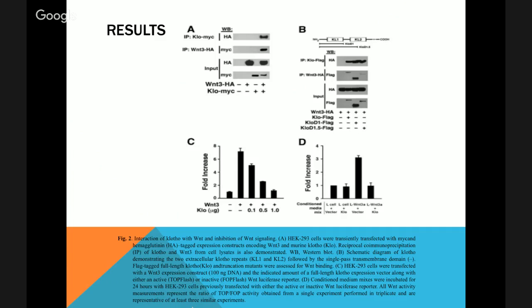Sorry, and that's a Western blot in A. So B shows at the top a schematic diagram of the Klotho demonstrating the two repeats, and then there's a single pass transmembrane, and then the actual Western blot underneath shows the Wnt binding of these different constructs.